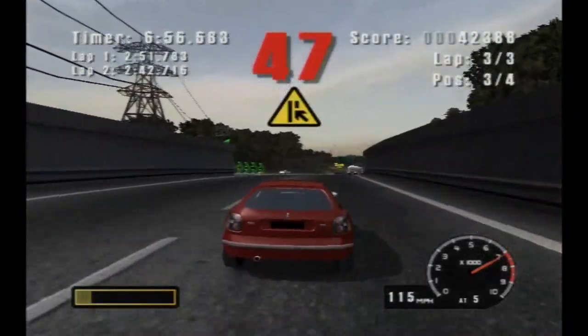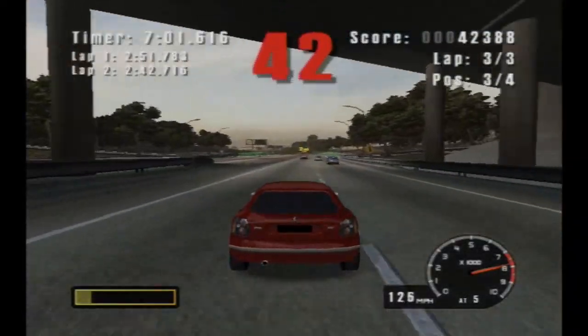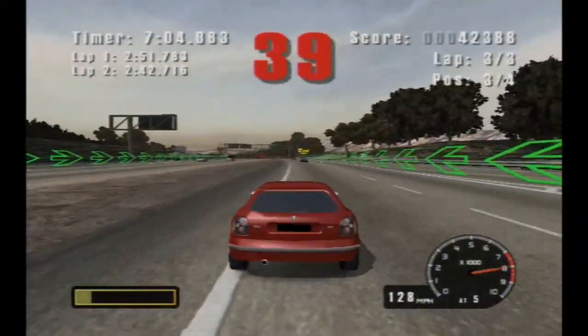Everything is well suited to the thumbstick and shoulder button configuration, and the cars have that arcadey feel that, if it was lacking, would make Burnout a very boring game to play.